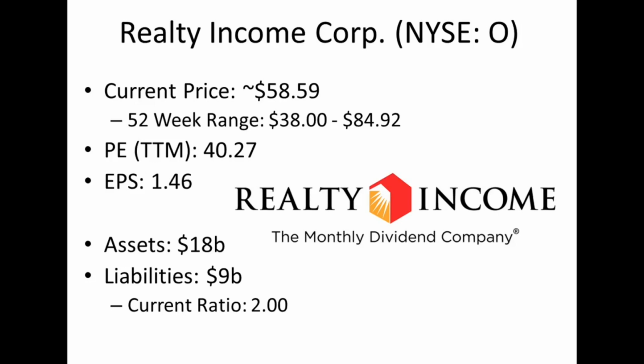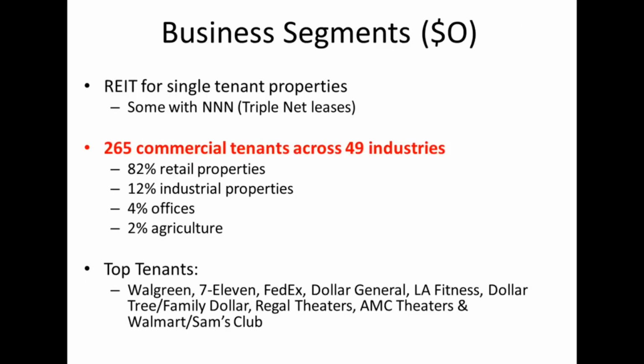Its total assets are looking at 18 billion, total liabilities looking at 9 billion, and a current ratio of 2.00, which is something that I really like to see, especially with a company. Maybe not at this price point, but just overall, a company with a current ratio of 2.00 means that it has a very strong balance sheet in order to weather, or hopefully weather, any type of storm such as this one. So what are the business segments that Realty Income Corp is currently involved in?